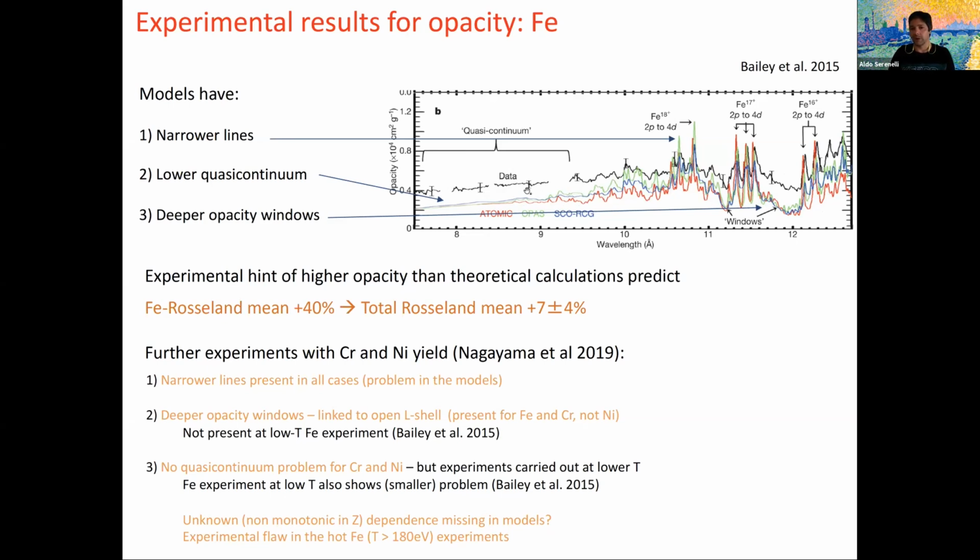Of course, here one worries about the locations where the opacity is low, because that's where photons go through, right? So this quasi-continuum discrepancy and these windows here, they are really a problem. And all the models fail. Now the question is whether there was some systematic uncertainty in the measurement, some systematic problem.